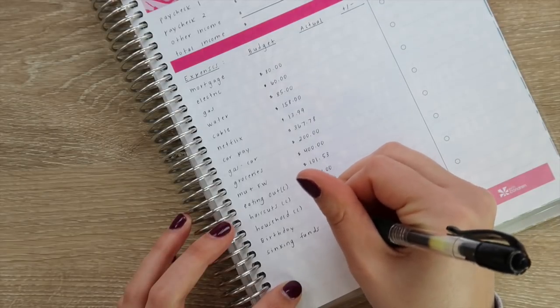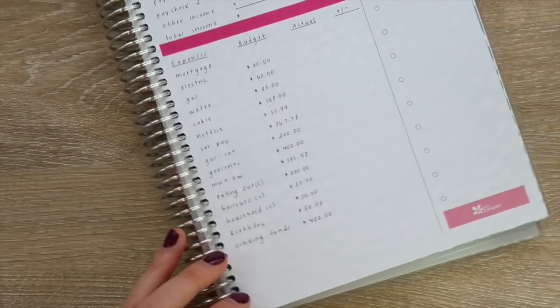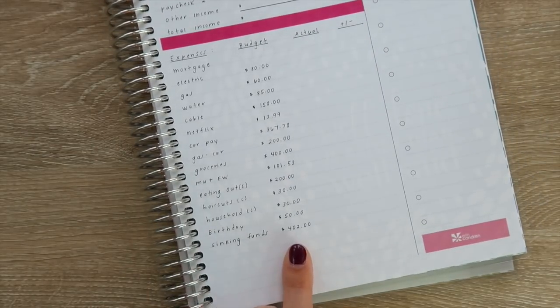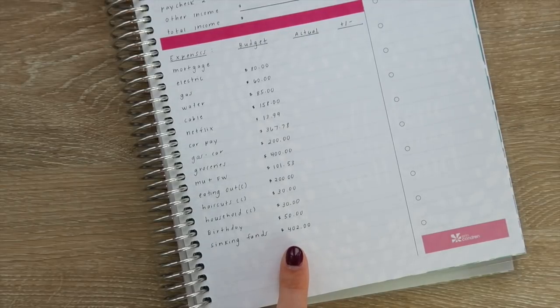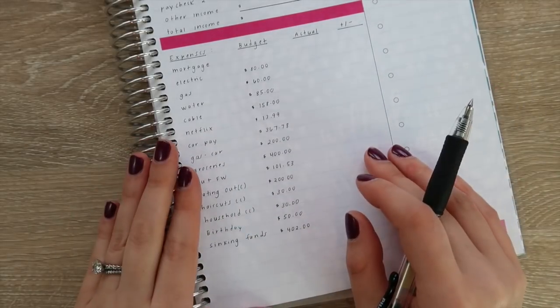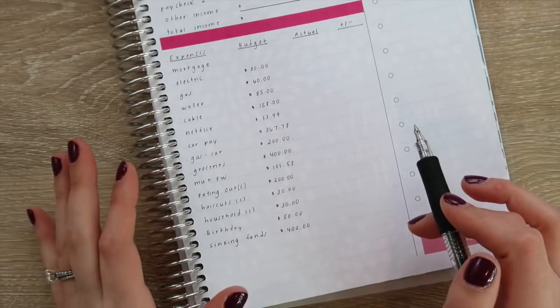And that is $402. Our sinking funds are going to be a little different this month because I actually do have something coming out of our sinking funds. Our six-month car insurance is due in February, and so I need to figure out how I'm going to show that, because I always set up my sinking funds and I usually fill it out, but I don't know if I'll be able to fill it out this time.